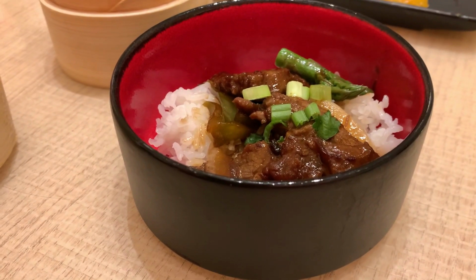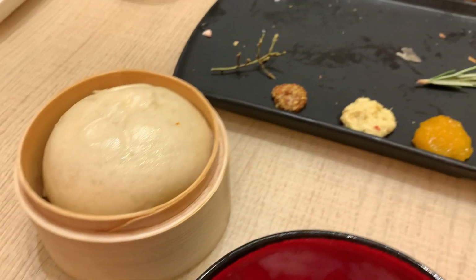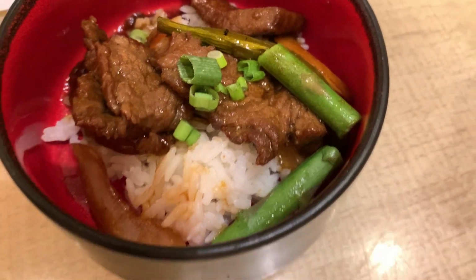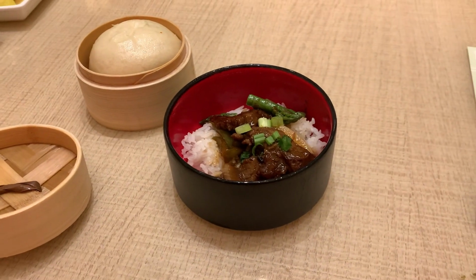So we ordered some Asian food. I have Mongolian beef and a barbecue pork bun. And Fred has shrimp shumai. Very nice. Right? And Carol didn't order this, but she got Mongolian beef too. How awesome is that? So we're gonna try the Asian food now.